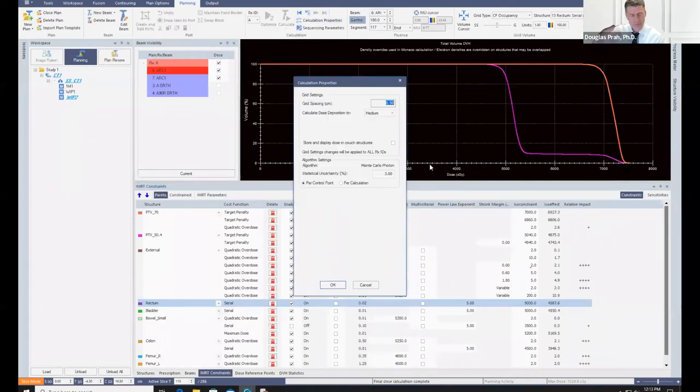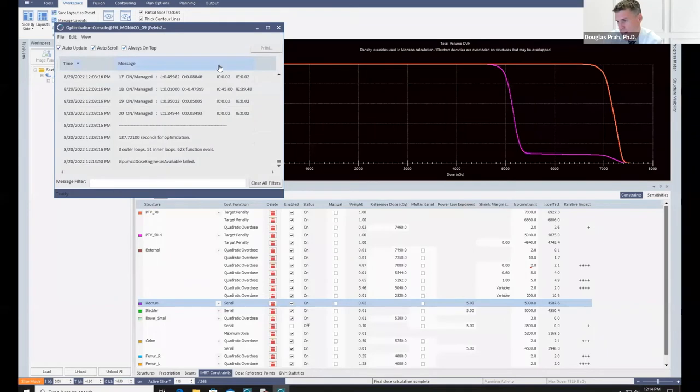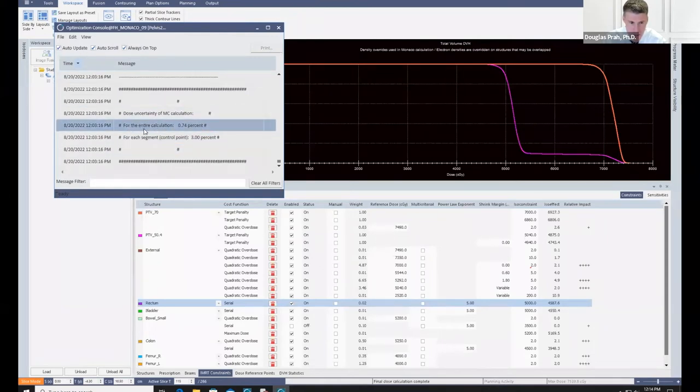I find that plan quality is better if you run it at 3% per control point basis. And so you see here, I ran it at 3%. However, we have a policy that we always want to make sure the total plan uncertainty is under 1%. So after it's done, you can go into the optimization console and look it up here. For the entire calculation, in this case, I'm less than 1%. I'm at 0.74. But you can see that I actually set the optimizer to control each control point and keep it at 3%, right?